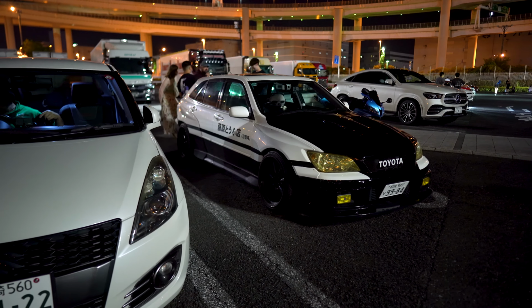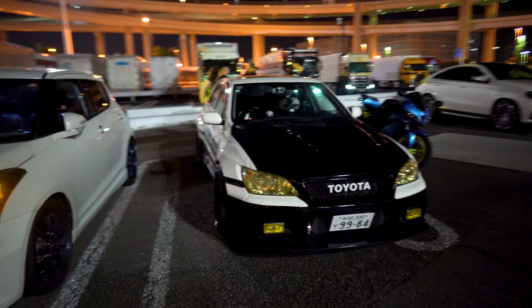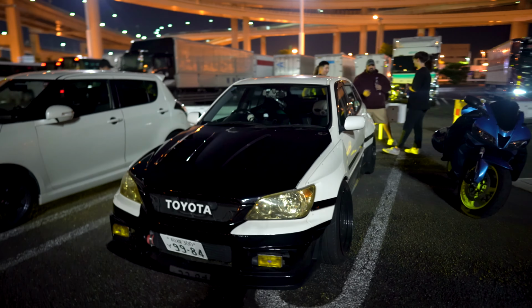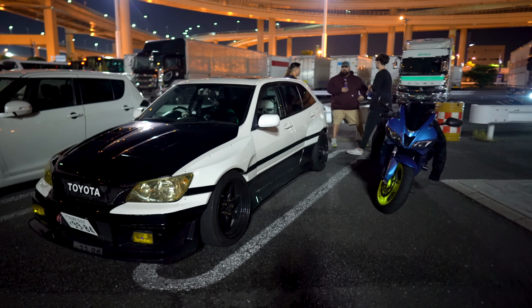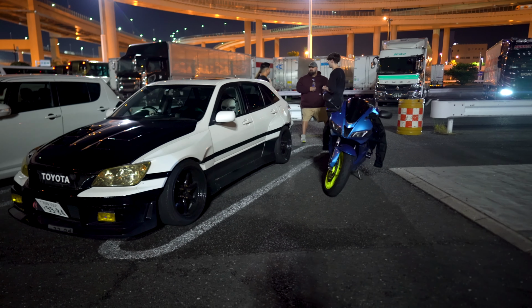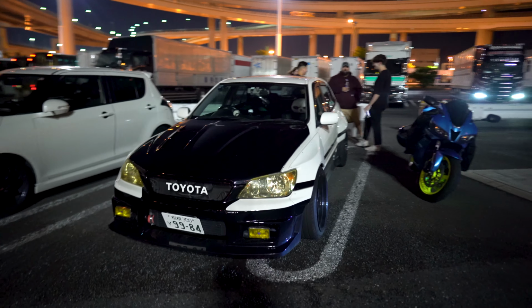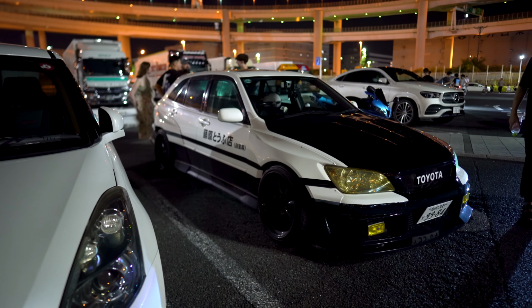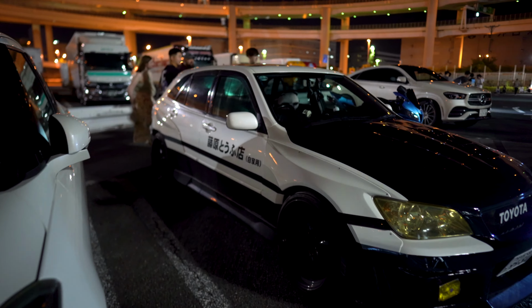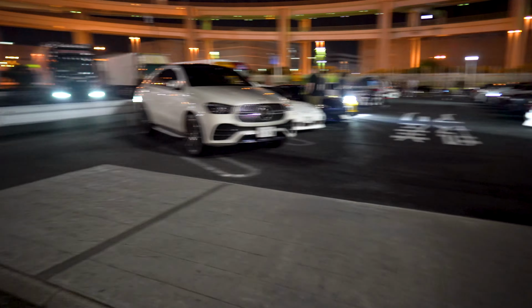So check this out. This is not an 8.6. This is an IS wagon. Oh, that looks so cool. I gotta say, that's the first time I've ever seen an IS wagon dressed up as an 8.6, you know, the Fujiwara Panda. That's awesome. It's got the over fenders with the wide body on it. Got the 31. I always forget the 30 and the 31. I think that's a 31.